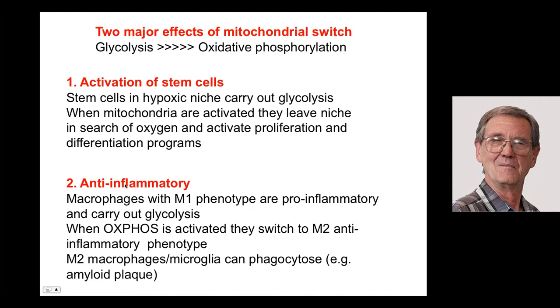So the other consequence is anti-inflammatory. The macrophages with an M1 phenotype are very pro-inflammatory, and they carry out glycolysis as their metabolic pathway. But when oxidative phosphorylation is activated, they switch to an M2 phenotype, which is anti-inflammatory. Not only is it anti-inflammatory, but these M2 macrophages, or microglia as they are in the brain, can phagocytose stuff, i.e. clear rubbish, such as amyloid plaque, but other build up of protein deposits that need to be gotten rid of.